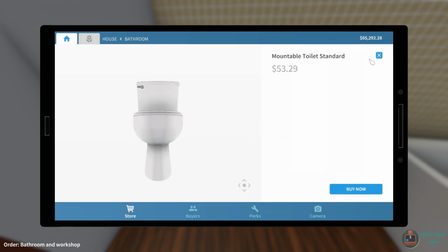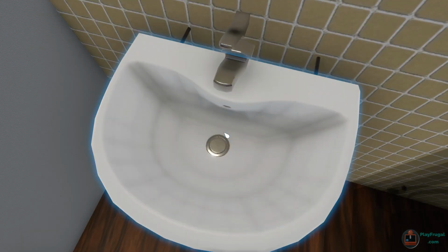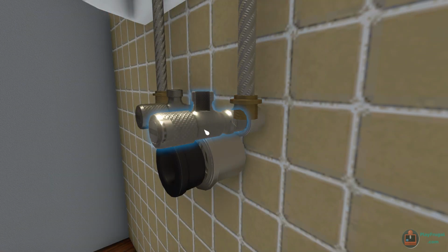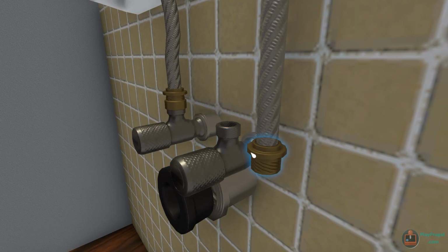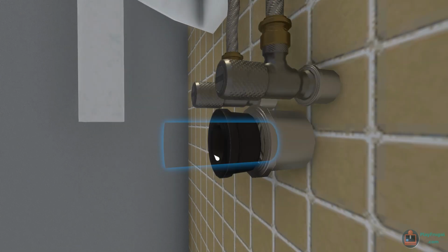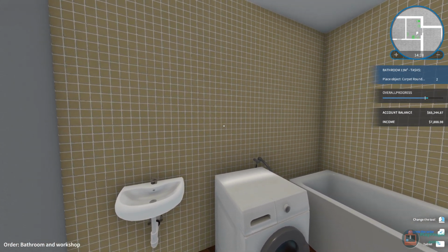One sink coming up. And let's assemble it. There we go. Just a little bit. All right. Finish plumbing this. Snap that in, snap that in, snap that in. Retain collar, screw the end. There we go.